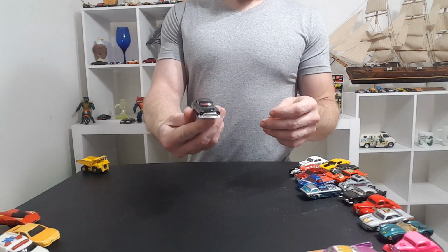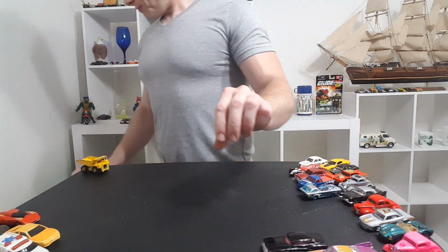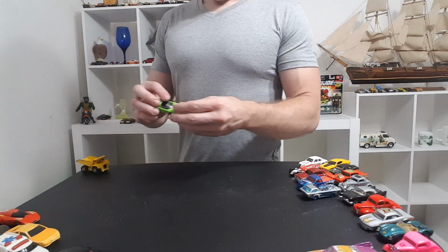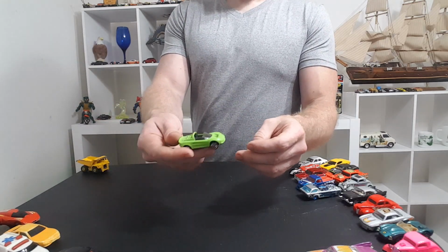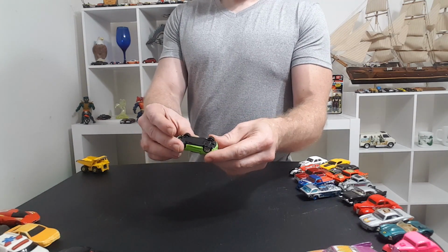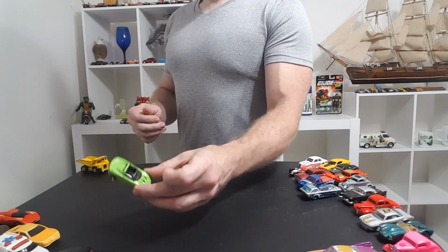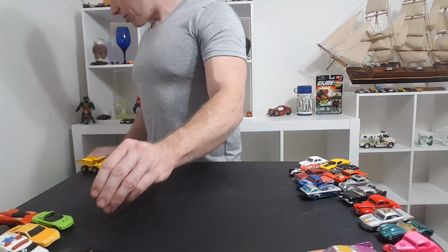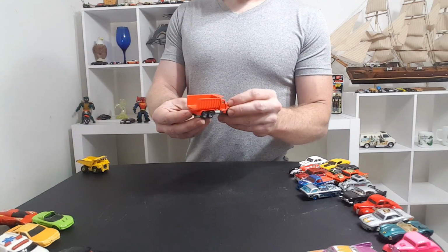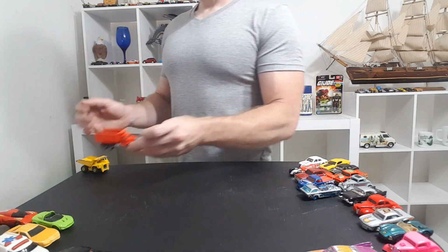Got another classic here. It wants to roll away. This is a Happy Meal car. I vaguely remember it, but yeah, it did come from McDonald's in the 90s. They came with stickers, but I was too lazy to put the stickers on them. Got a dump truck here. It's missing the back. Plastic. Surprised it survived.